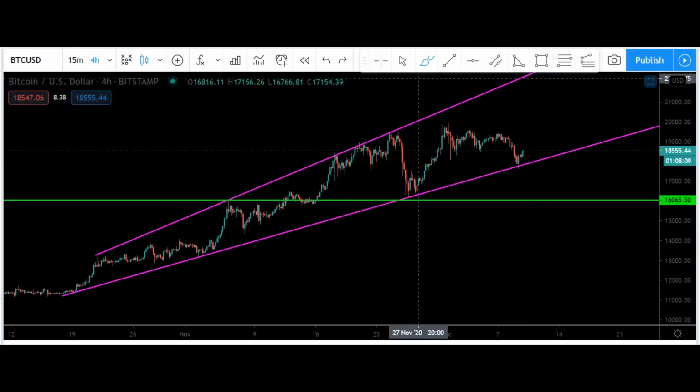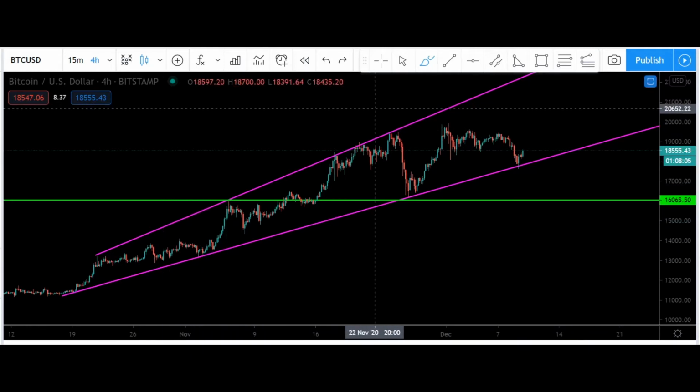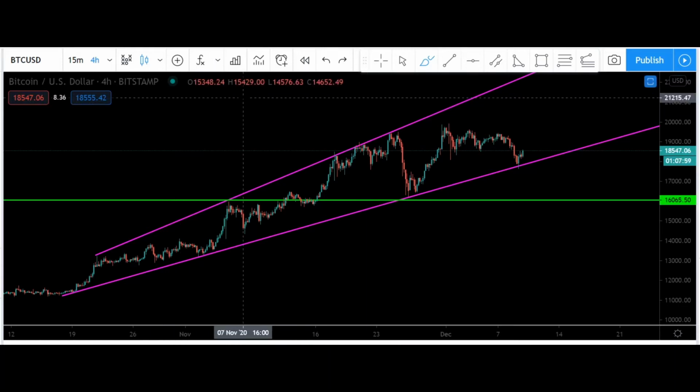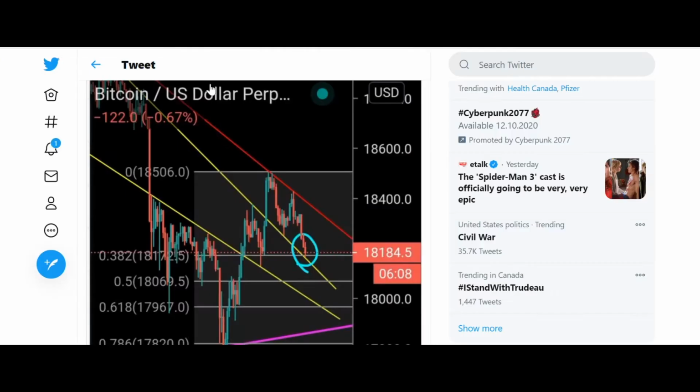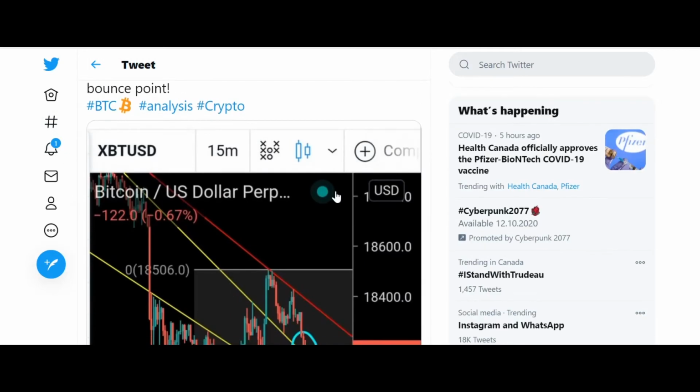And guys, before I hop over to my 15-minute chart to take a deeper dive into this and take a closer look, I just want to show this post that I made on Twitter earlier today. So if I hop over to my Twitter, guys, I posted this just a few hours ago. I said Bitcoin's in the process of testing an interesting level. Retest for a support flip, bang on this micro 382 fib pull. No promises, but I'm curious to see if this acts as a bounce point.